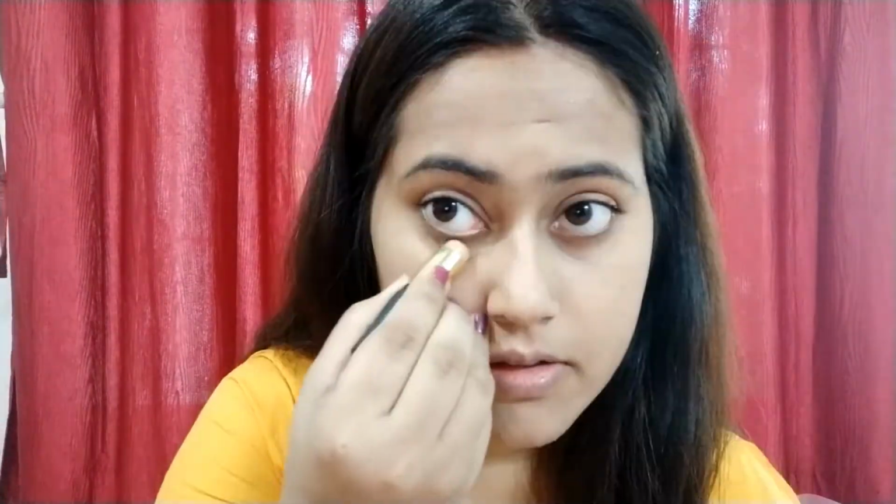To conceal and highlight, I'm using the NY Bay Concealer in the shade Golden Central 3. Just concealing my dark spots. Bridge of nose and forehead, and also the eyelids, and then blending everything out with the beauty blender. And again setting the concealer with my compact.